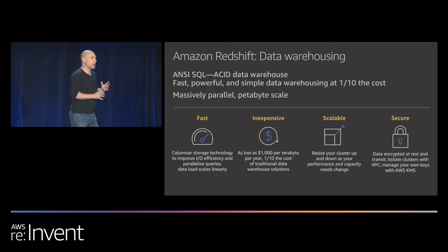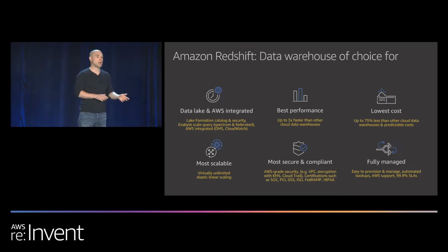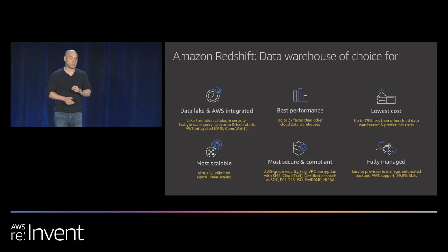Redshift, for those of you who haven't used it before, is an ANSI SQL ACID-compliant data warehouse. It's incredibly fast, and when we launched Redshift, we aimed to reduce the cost of data warehousing to 1/10 of the cost of what traditional data warehousing was at the time. Redshift also integrates with a data lake, which is one of the important concepts that we have. A lot of customers are building out these data lakes now on Amazon S3, and Redshift cleanly integrates with data lakes.